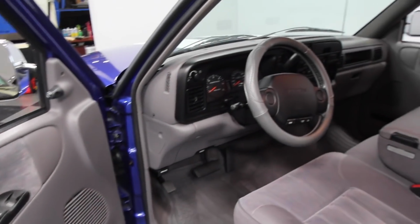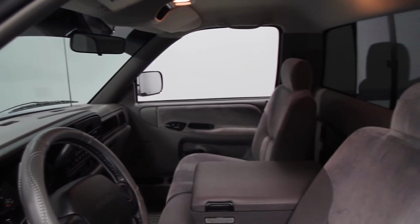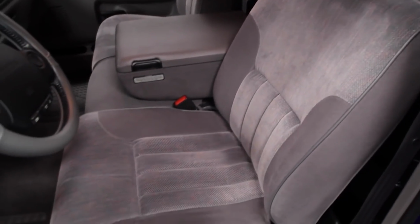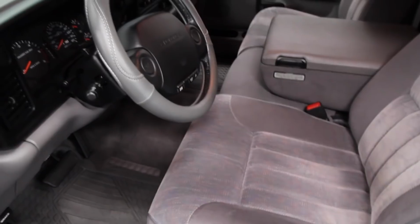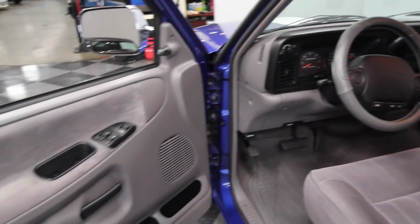The interior was loaded up due to the SLT package, adding features like gray cloth seats, power windows, locks, and driver's seat, a leather-wrapped steering wheel, cruise control, sliding rear down windows, AC, and an AM/FM cassette stereo. There is no unique badging on the inside of the truck.